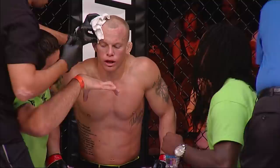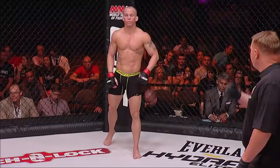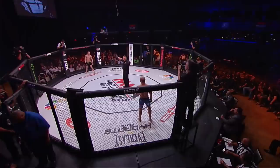So a cut on the right corner of the eye of Jimmy Spicuzza, but the last 45 to 50 seconds certainly belong to the young man from right here in Las Vegas, Nevada. Spicuzza looking for his second win here in the World Series of Fighting, and Justin Jaynes, strong young man, had a great first 60% of that round.